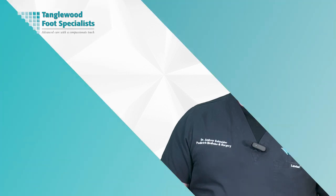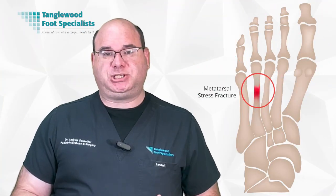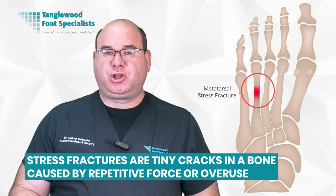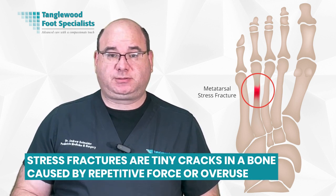Stress fractures often emerge as a silent menace for runners, characterized by tiny cracks in a bone caused by repetitive force or overuse.